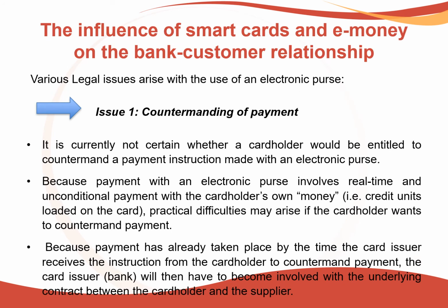We will now discuss the influence of smart cards and e-money on the bank-customer relationship. The use of smart cards and e-money has resulted in a number of novel legal issues. We will now consider some of these issues. Let's first consider the countermanding of payment. It is currently not certain whether a cardholder would be entitled to countermand a payment instruction made with an electronic purse. Because payment with an electronic purse involves real-time and unconditional payment with a cardholder's own money, that is, the credit units loaded onto the card, practical difficulties may arise if the cardholder wants to countermand payment.